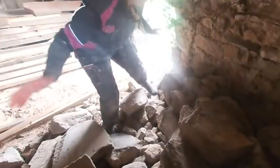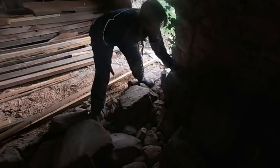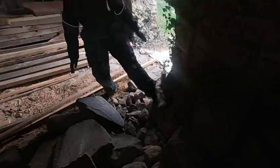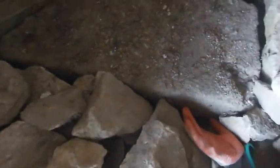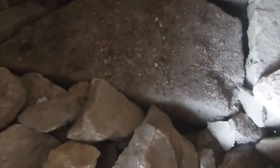Whoa. I can see this beautiful, huge piece of stone. Now, that's my hand, just to try and give you an idea of how big it is. Very, very thick, and probably too big to put under the stairs. But isn't that a gorgeous piece?